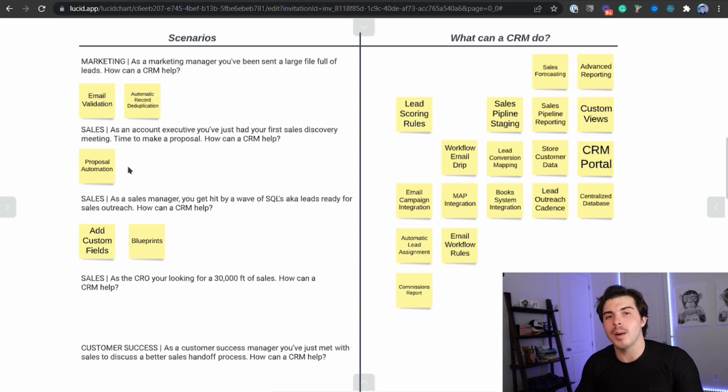Another really cool thing about blueprints is it reduces the amount of effort you need to put into onboarding your new sales reps into a system because the flow of the system is already built in.